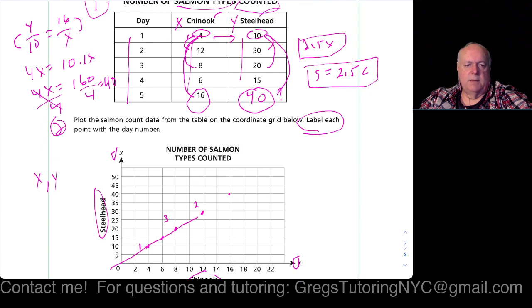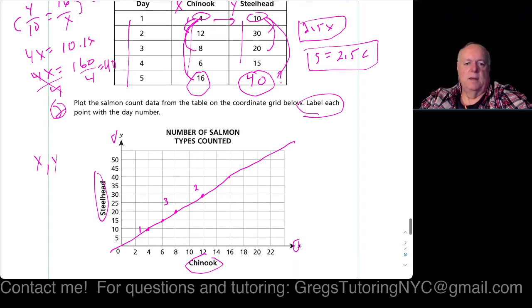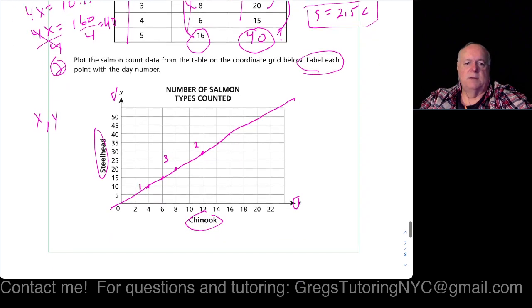So there is a line there. It doesn't ask us to draw that line. It just says label the points. So there we go for that, okay? And that is the last question.